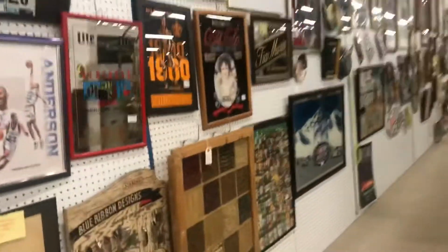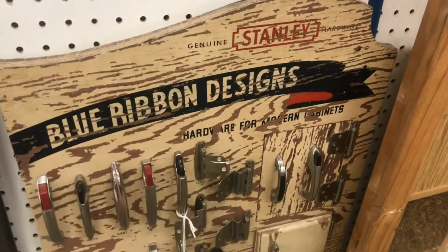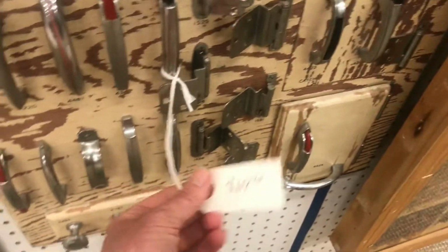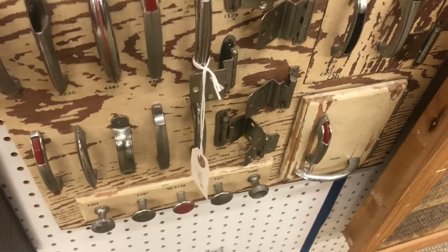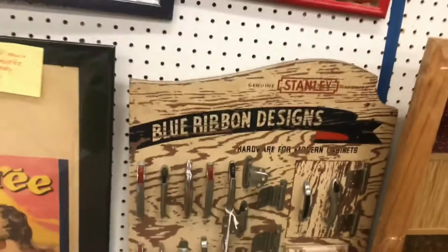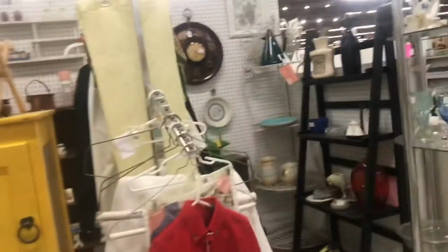Out of all of the things on the wall, I spot this Stanley drawer pull, I guess you'd say, sampler. So it would have been for a salesman that was selling this. Those are so cool. So 1950s. Just the whole thing, everything about it, just awesome. It was $75, so I passed.